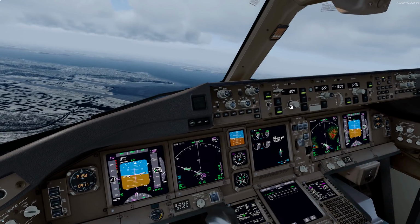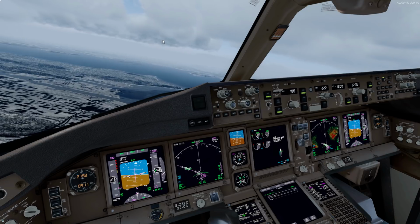Okay, turning on to base leg now. 180. We can do flap 10 and gear out.